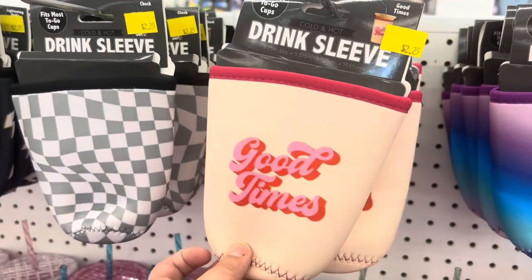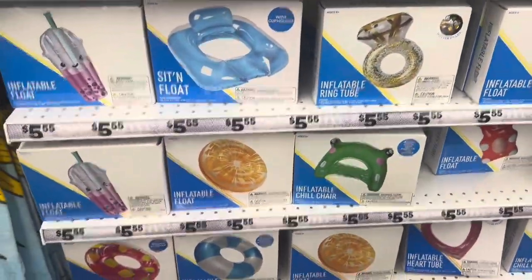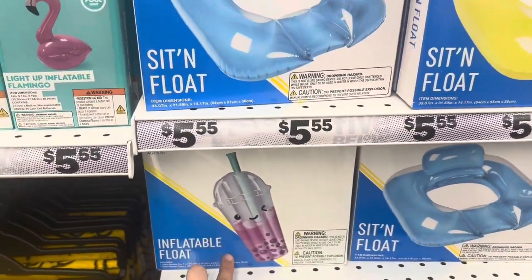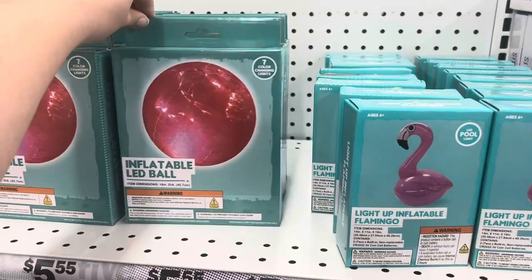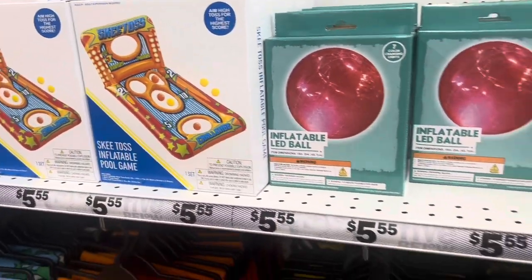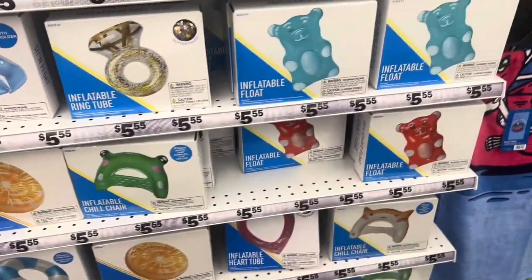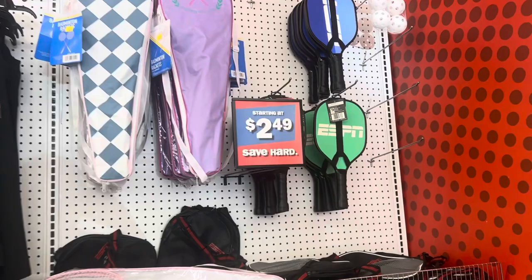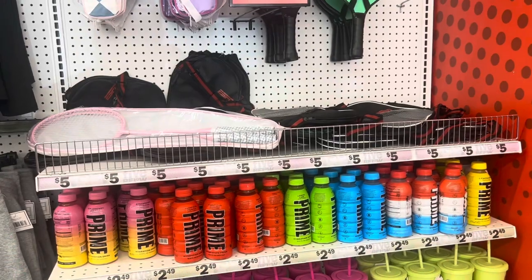They have these drink holders, drink sleeves, for $2.25. They got all these fun floats, an orange sit and float, a drink float, a cool light up inflatable flamingo, an inflatable LED ball, a ski toss, pool game, some more fun towels. All this for $5.55.